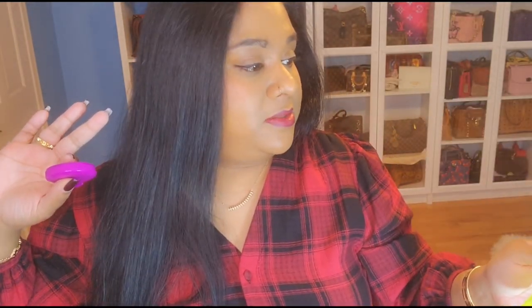So the Graceful is 3 inches higher, and the width of the Neverfull MM is 6 inches and the Graceful MM 7 inches, so the width of the Graceful is 1 inch more. So in total, let's calculate this, 2 plus 3 is 5 plus 1 is 6 inches bigger in volume than the Neverfull MM. So the Graceful is bigger than the Neverfull MM.